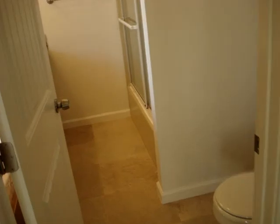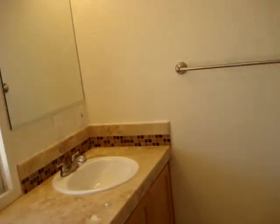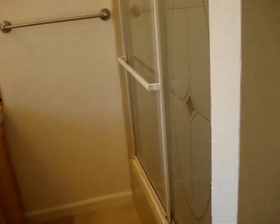Master bathroom has dual sinks. Of course, travertine with that nice little tile, colored tile trim, and a newer glass enclosure on the tub.